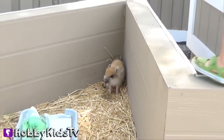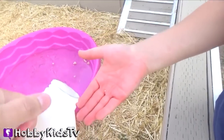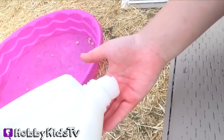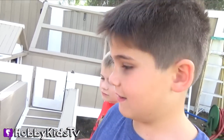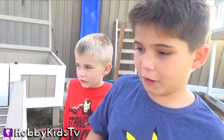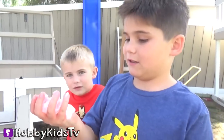Very hot. Look at her. She's hiding, that little stinker. We're gonna do ultra moisturizer. This will help her skin and hair be nice and soft. Whoa! It smells amazing. Doesn't it smell good? Oh, I wanna smell it. What brand is this? Kelco. Kelco is the best ever. Yes. I love Kelco. We got it on Amazon.